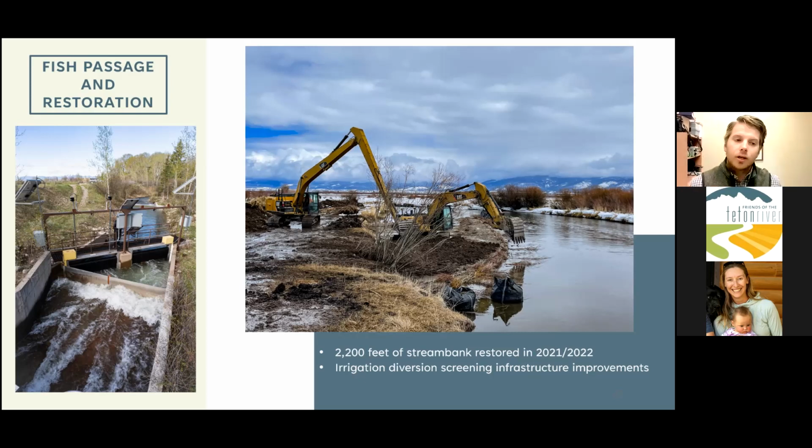And we also work on irrigation diversions to ensure that they allow fish passage past these points of diversion, and to install fish screens. So you're seeing a fish screen on the left of your screen. That fish screen is in an irrigation diversion. That water is being delivered to the water rights holders and the water users, and that fish screen is keeping fish out of that irrigation ditch and directing them back into the river. This saves hundreds to thousands of fish a year, and it's really important on some of these streams like South Leigh and Badger Creeks, where we have a lot of native Yellowstone cutthroat trout.